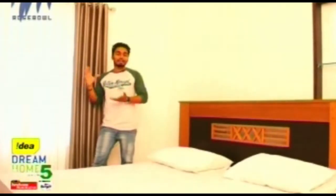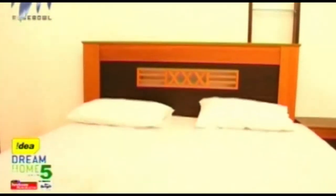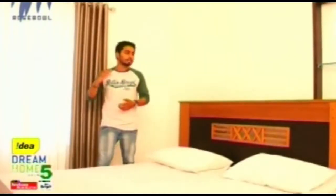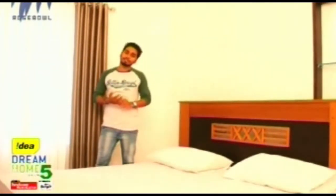They've chosen white and dark brown for the color tone of the master bedroom. We have windows on either side which help with cross ventilation and lighting. The wardrobe has been done with wooden work. The headboard is also wooden. We also have a bathroom in this room.